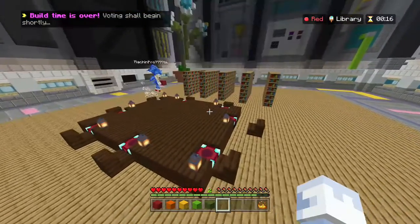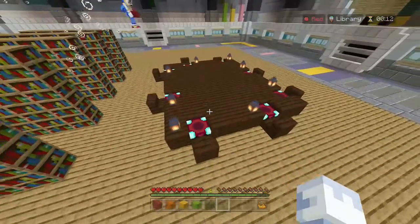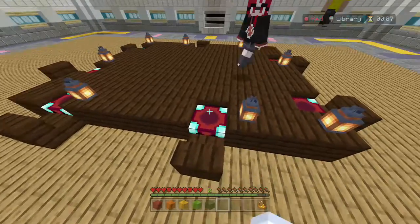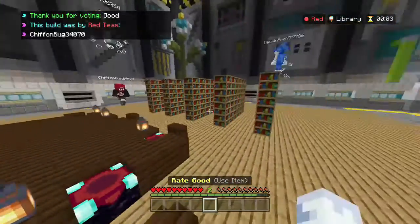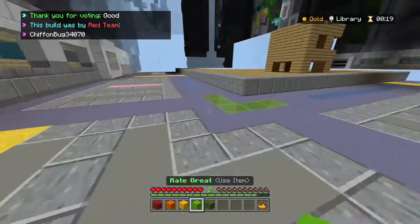Bruh, what is this? This is actually really good. This actually looks really good. I don't know why these are here. I assume it's for the book floating thing, but they're not here. So I'm going to give it a good, because it looks good, but the books aren't here. So that kind of brings it down a bit. Who do we have next?